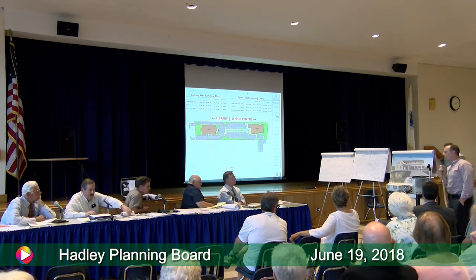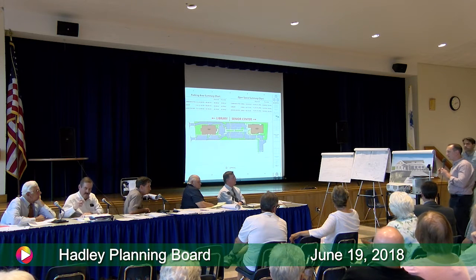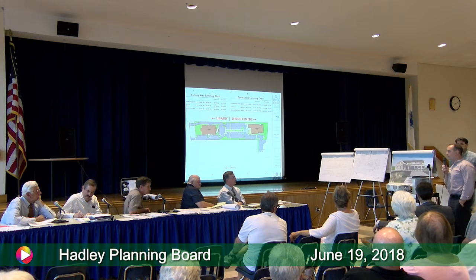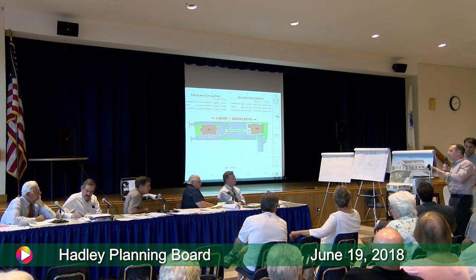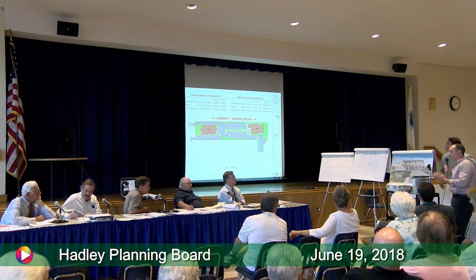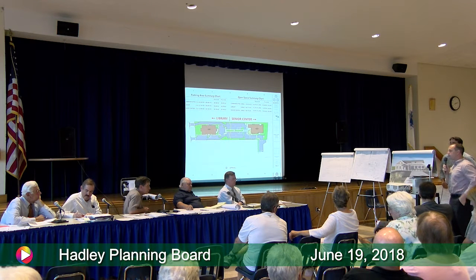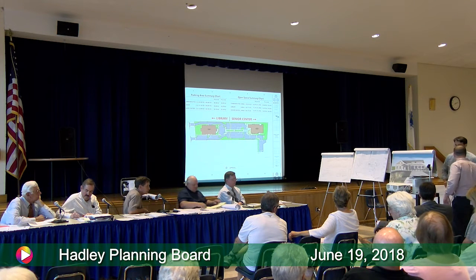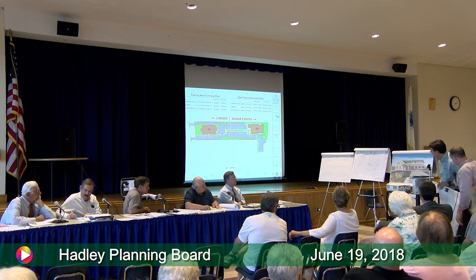So putting together one plan that shows the stormwater systems that is going to serve that property is easily done. We've been coordinating with the library team this whole time, so that can happen. The reason you got two different sets of drawings is because you have a Senior Center set that's going out to bid prior to the library set. But we can easily put together a cohesive plan.